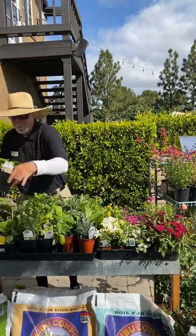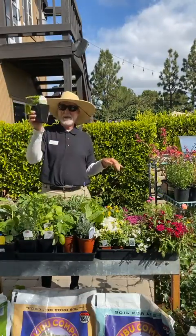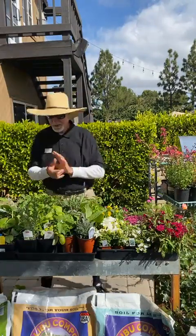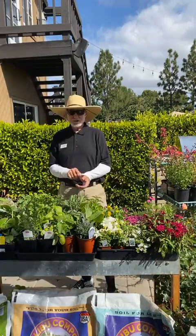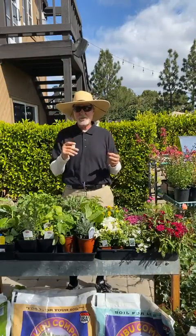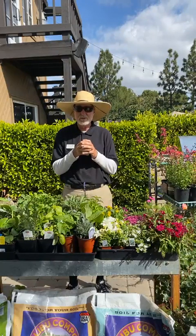What's this one up front? Oh, these are your patty pans or your scallop squash. One thing to remember with the patty pans, these are a bush squash just like your zucchini are, but don't let them get really big when you harvest them. Pick them smaller so they're tender.